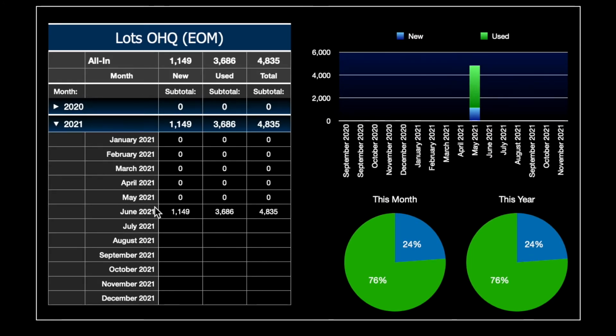That's the lots that I have at the end of the month. Last month, my lot count is sitting at about three quarters used and one quarter of the lots in my store new. I hadn't been tracking the end-of-month on-hand quantity for lots previously, so there are a lot of zeros. I did not take a guess for May because I didn't have enough information to give a good number, so I just left zeros, and I'm going to start tracking this as of June. I ended the month with 4,800 lots in my store: 1,149 of those are new lots and 3,886 are used lots.